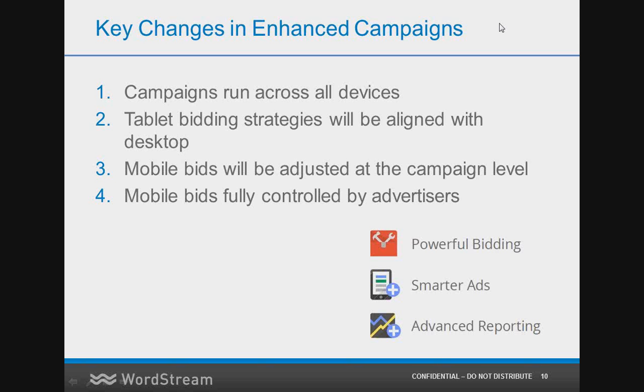And so I thought it might be worthwhile to point out a quick rundown of what's changing, in terms of what's going away or what's being fundamentally changed. Firstly, enhanced campaigns now run across all devices with optimizations for mobile and elements of user context like date and time, and location. The mobile ads require special bids and extensions and ad texts, but fundamentally they can be managed from the same campaign as your desktop ads.